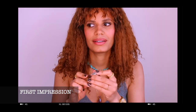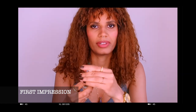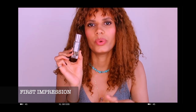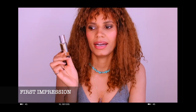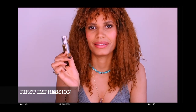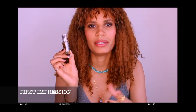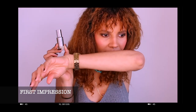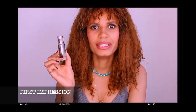It smells like blooming jasmine flowers, with this weird undertone that could be described as slightly medicinal. The jasmine is sweetish. I'm really liking this. Is this a dirty jasmine? Maybe because of the lack of the animalics in here.